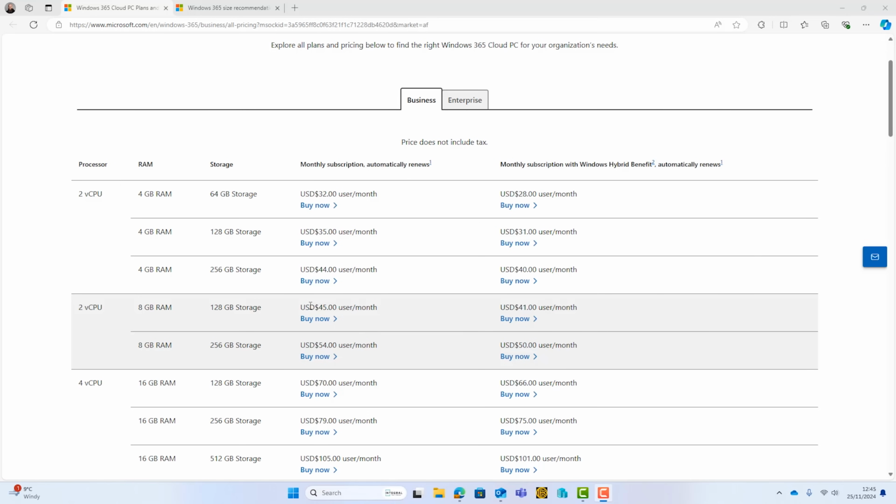So what are the main cost benefits of using Windows 365 over buying a physical laptop? Well, firstly, this is a monthly cost versus a bigger financial outlay, which as a business owner, I prefer. Secondly, this is a cost that I can switch on and off.